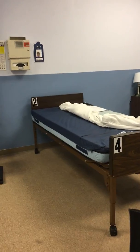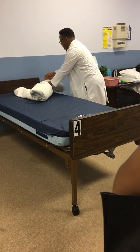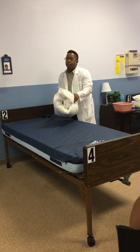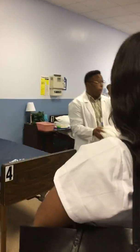And I'm removing the linen where I'm rolling it away from me. Okay? And now I can take this linen to the soil basket. You can't shoot hoops or anything like that. It's considered a fail. Okay?